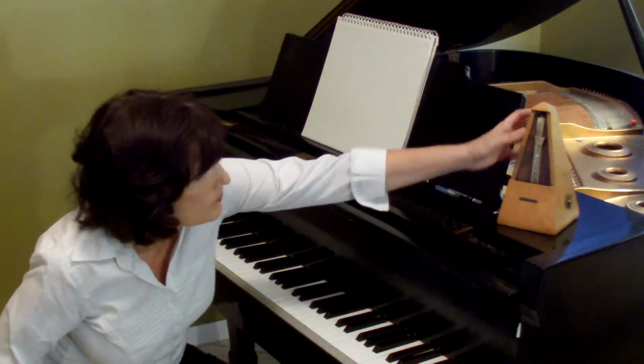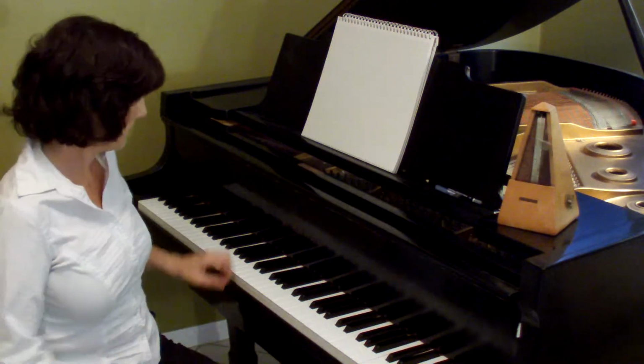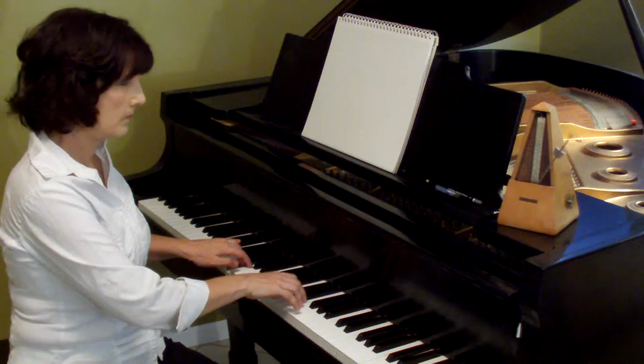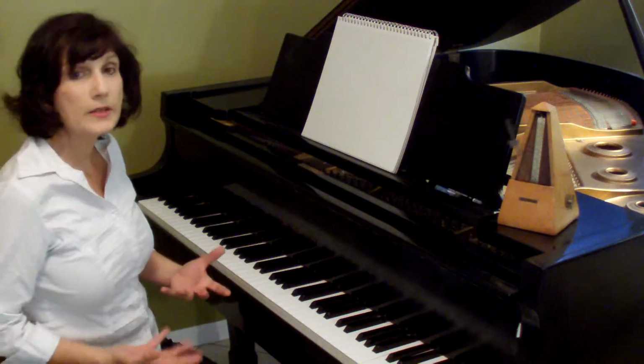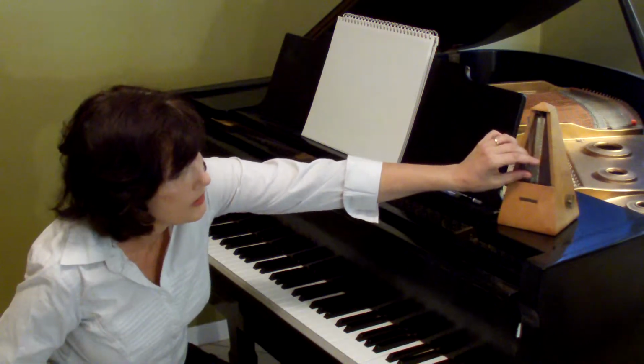This is my metronome. I use it to keep a beat when I play. And that's my steady beat. My beat could be fast or slow or somewhere in between. Here's a fast beat.